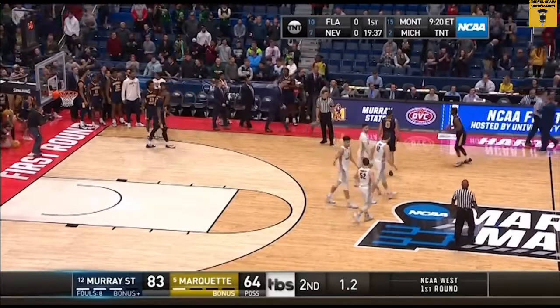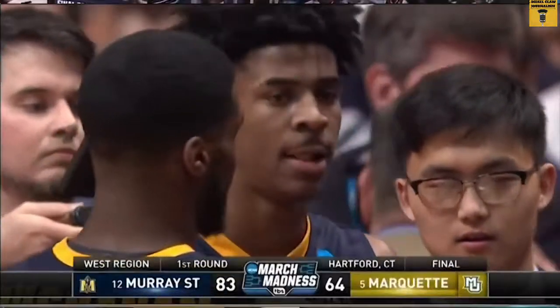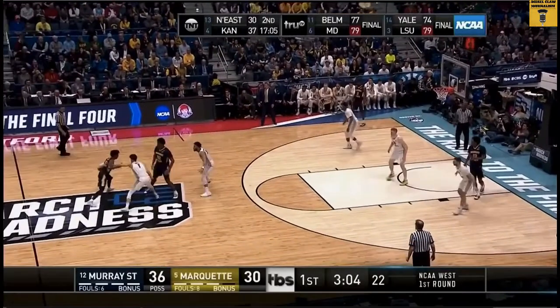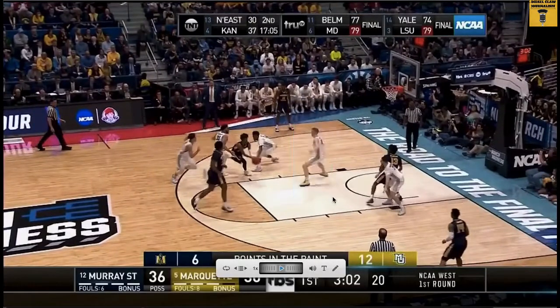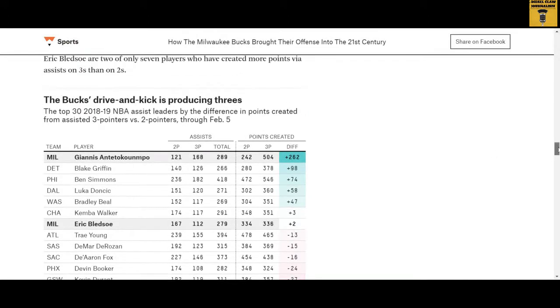So I really like this prospect of Ja Morant, and I really do see how Taylor Jenkins is going to use him, especially. Now, quick note of how the Bucks offense was running, especially with the 5-out. When you look at Giannis and Bledsoe, Giannis was number one, especially for the last season.